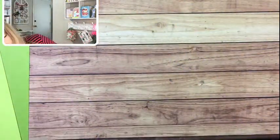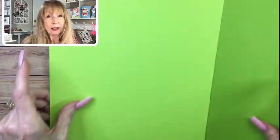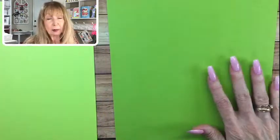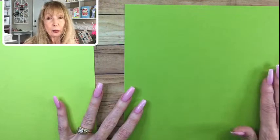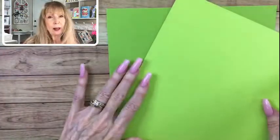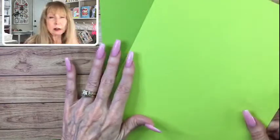Okay, those are beautiful. Now, I have had some people asking me, what is the difference between the new Parakeet Party Green and the Granny Apple Green? And here is the difference. Okay, I have loved Granny Apple Green ever since it came out. It's really a favorite. So this is Granny Apple Green. This is the new Parakeet Party Green. It's lighter and brighter.